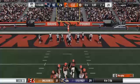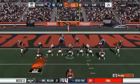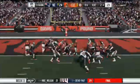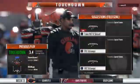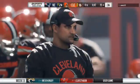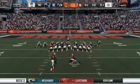From the 2-yard line now, it's 1st and goal. Here we go! They'll run it with Johnson. And he's in. Touchdown, Browns. Duke Johnson, his 4th touchdown on the year. And the Browns are back within a score.